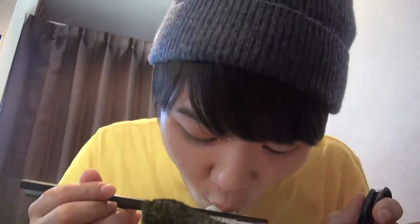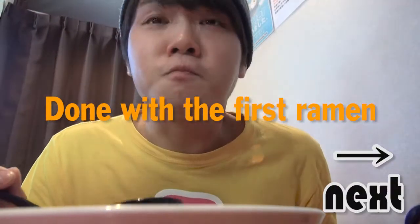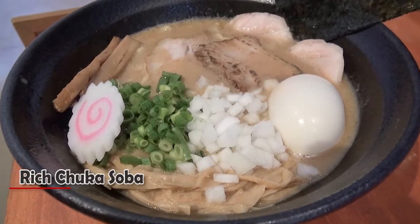And slurp! It's so slippery and nice on the lips, it's delicious even before it reaches your tongue. And when you bite into it, the slightly hard texture you feel is soothing as well. Before you know it, he's done with the first ramen. Next up is the rich chuka soba.